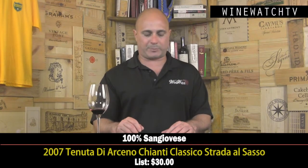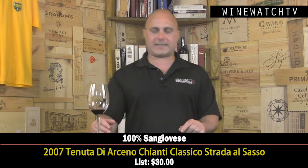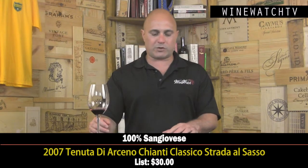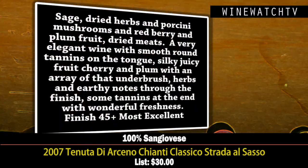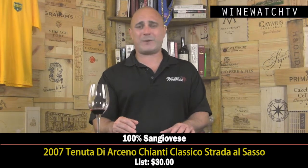All right, the Chianti Classico Strada al Sasso may have been the wine of the day for me, especially looking at the price. This is a 2,500 hectare estate, 90 hectares of vineyards, and everything here is estate grown. This is 100% Sangiovese from a single vineyard planted in 1998. This wine really shows a good hand of that Tuscan terroir, the sage, the dried herbs, the porcini mushroom, to that red cherry and plum fruit, dried meats. Very elegant wine, smooth and round tannins on the tongue, silky juice with cherry, plum, an array of that underbrush, herbs, and earthy note through the finish. Some tannins here at the end, but really nicely balanced, and a good amount of fruit at $30. Wow, most excellent juice. I really like this wine, and even better on the second day.